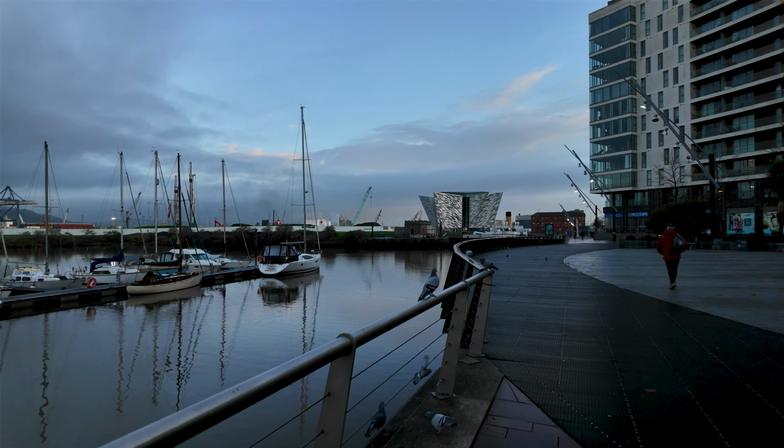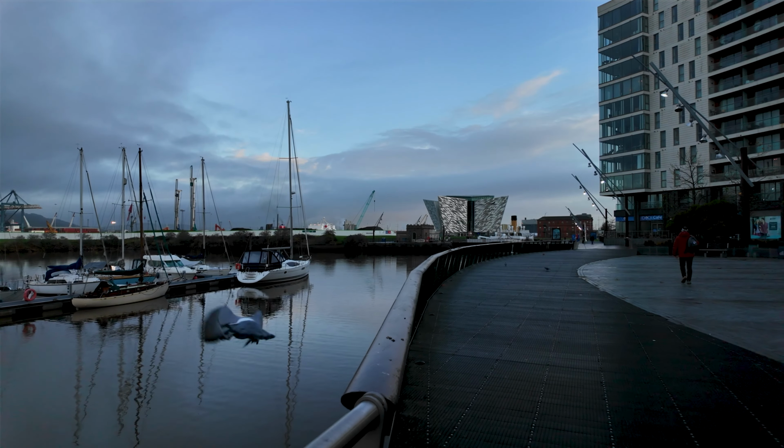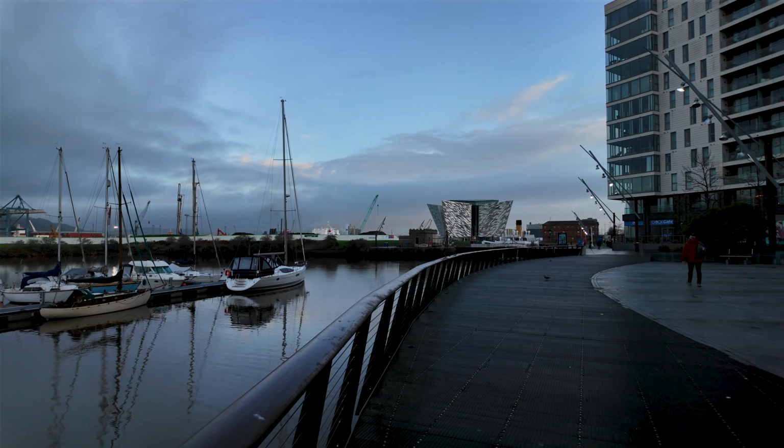Way back then, this whole area used to be the shipyards of the Harland and Wolff shipbuilding company. What you might not know is that in addition to the Titanic, Harland and Wolff actually built two sister ships, the Britannic and the Olympic. And they were almost identical to the Titanic in terms of size and luxury.